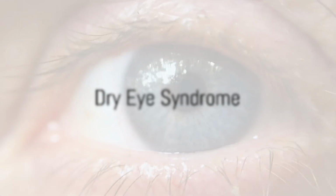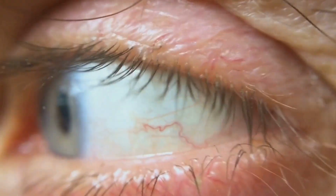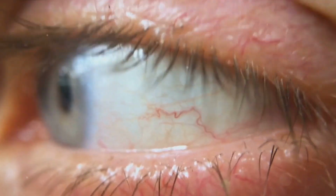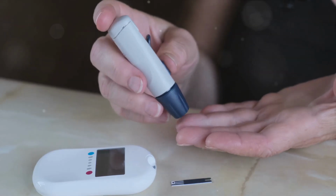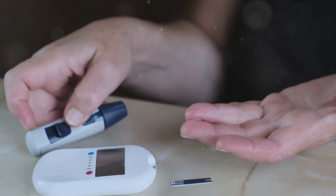Let's turn our attention to dry eye syndrome. This condition is characterized by a persistent dryness of the eyes, often accompanied by a stinging or burning sensation. It may not sound like a big deal, but for those affected, it can significantly impact their quality of life.